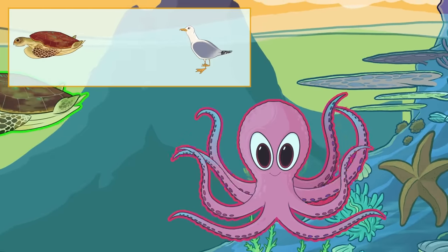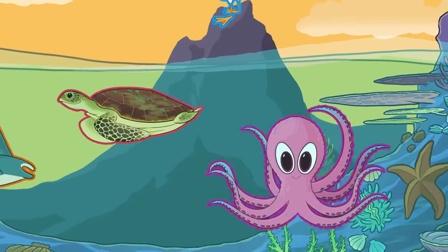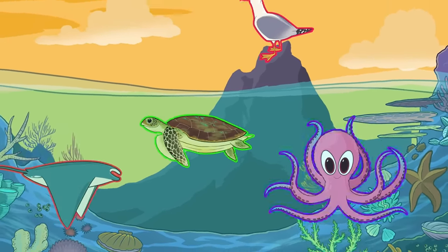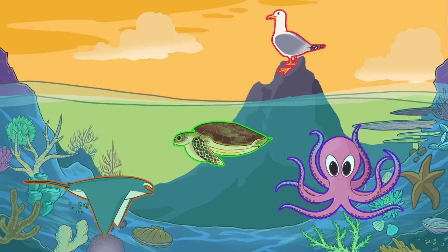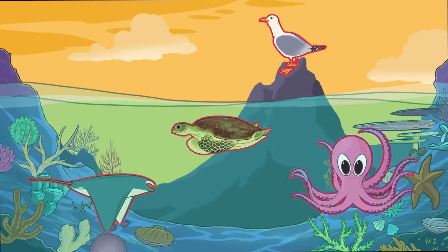Amazing! We're at the tide pool. We've had such fun. And good job, everyone!